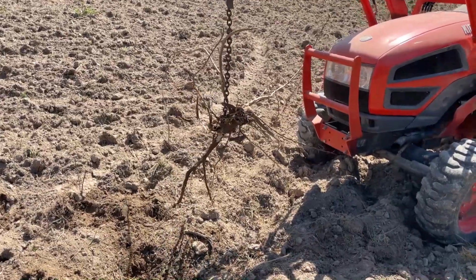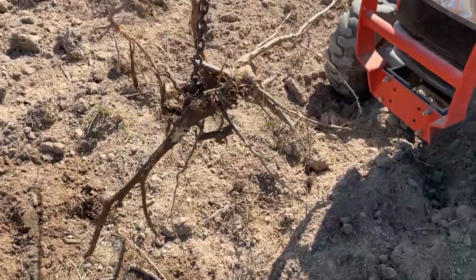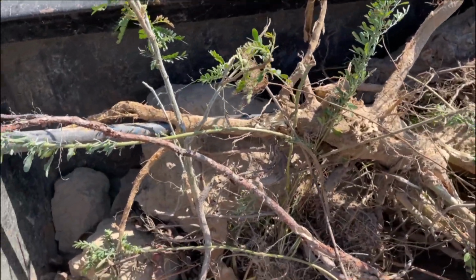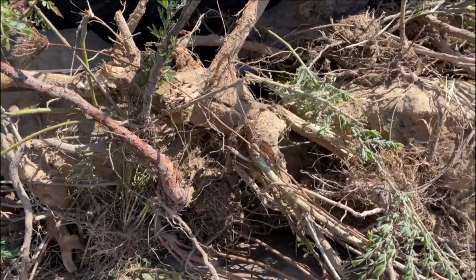That's how you do it, and you can't pull them out with the pickaxe. Hook them up to the tractor in the bucket and rip them out of the ground. You can't leave all this hard, woody stuff in the field. It's either gonna push up the weed fabric or just cause problems.